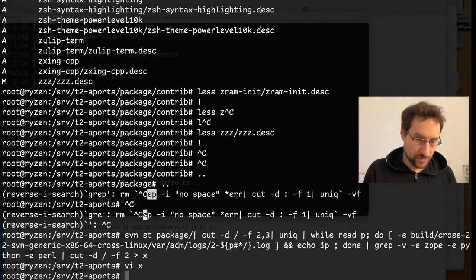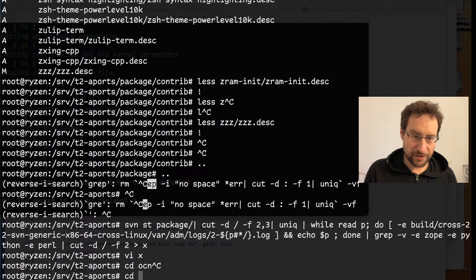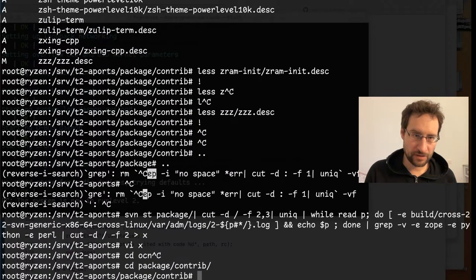So the next thing would be to go through there and theoretically filter what we really want. We could also do one.